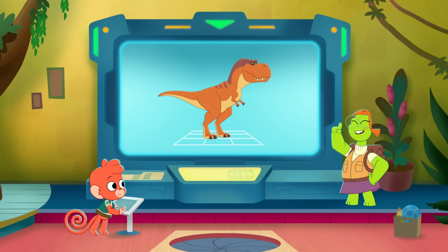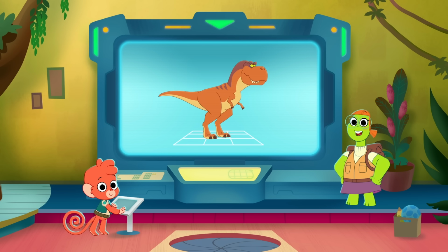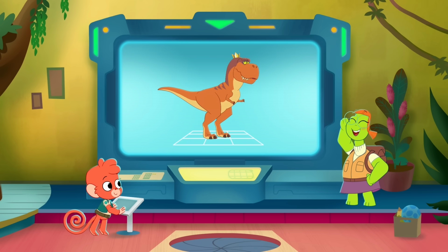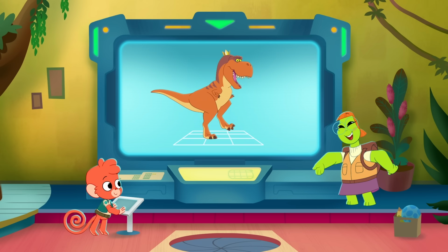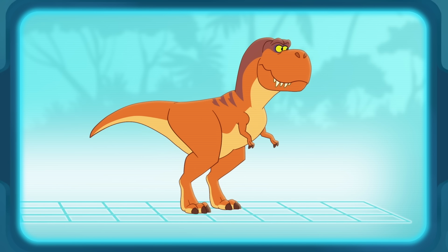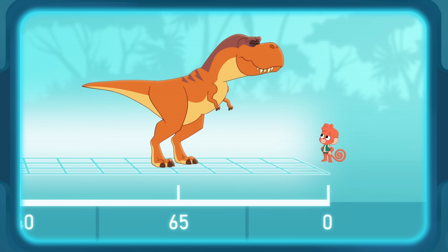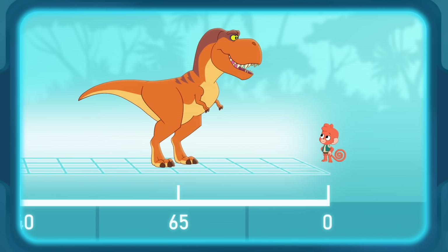Also known as the T-Rex. Did you know that his name means Tyrant Lizard King? That's why many scientists call him the King of all Dinosaurs! The T-Rex lived in the late Cretaceous period, some 65 million years ago. Whoa. That's a long time ago.